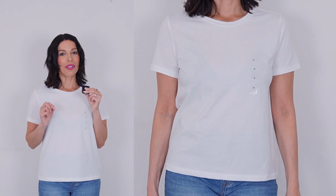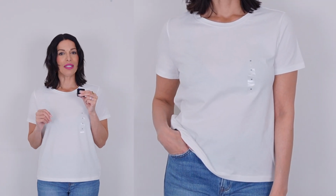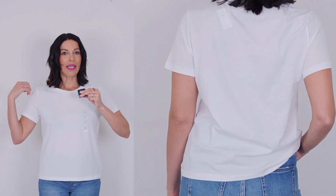Now getting on to the last t-shirt. This is the quintessential classic Gap t-shirt. And this is 100% cotton. I'd say it is a little see-through, but not nearly as bad as some of the other ones I've shown you today. I'd say you can easily get away with wearing a nude bra and not have any issue. I do like the fit of this.